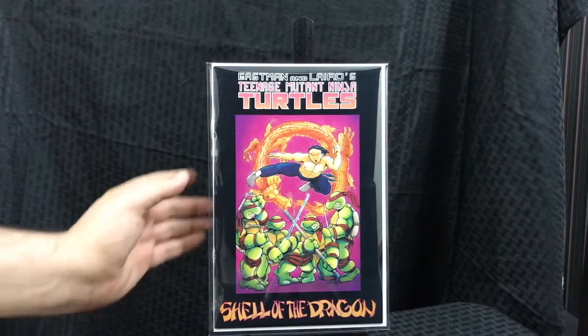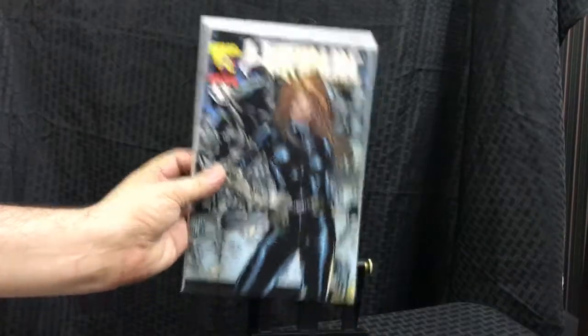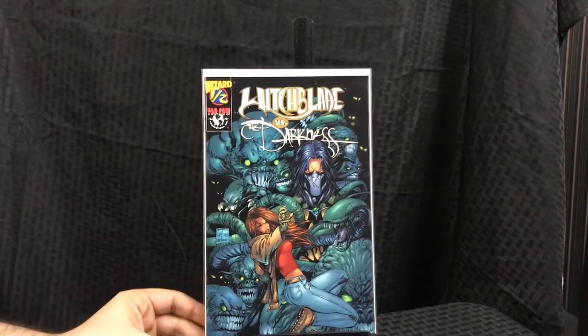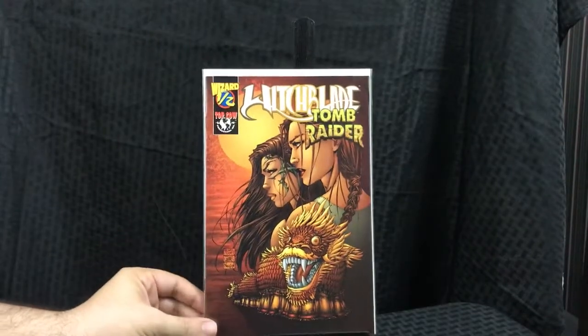Okay, so the next book I got was another 50-cent book. It was a Wizard 1/2. He actually had a few of these, and I like to pick up Wizard 1/2s whenever I can. This is Witchblade. I'm not a big Witchblade fan. I only have a few books. I don't know if I've ever read anything with Witchblade in it, honestly, but I like the Wizard 1/2. So for 50 cents, when I see those, I'll pick them up. We also got Witchblade versus The Darkness, and The Darkness was kind of hot for a minute back in the day. Had a video game and stuff, so okay, Wizard 1/2, cool. And another one I picked up, speaking of video games, Witchblade, Tomb Raider, Wizard 1/2. So, yeah, nothing big there, just 50-cent books, but wanted to grab those.